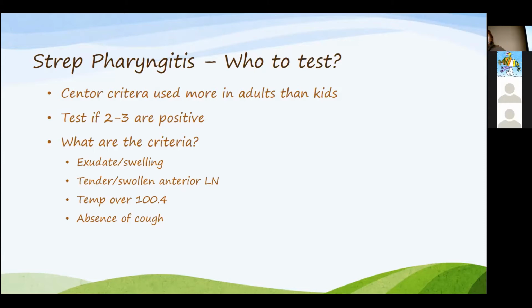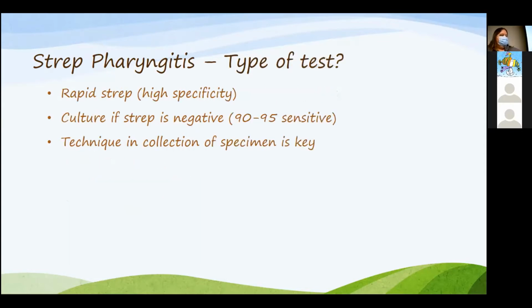So Warren was also saying that it's an acronym too: cough, exudate, lymph nodes, then temperature, and then OR is the age range. There are some different types of tests that you can do. There's a rapid test, there's a culture. Typically a lot of times here, if it's negative, they'll ask you, do you want to send it for a culture or not?